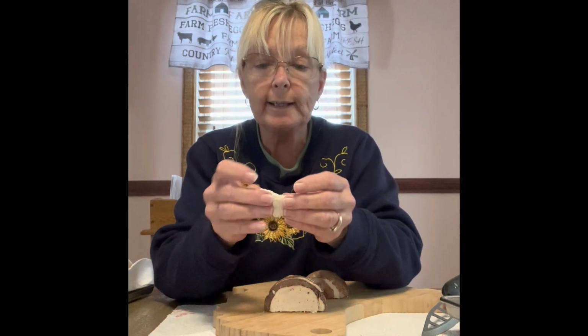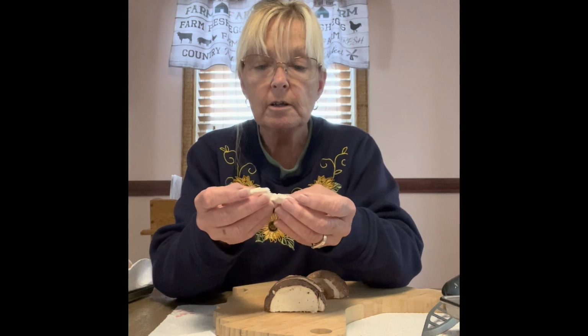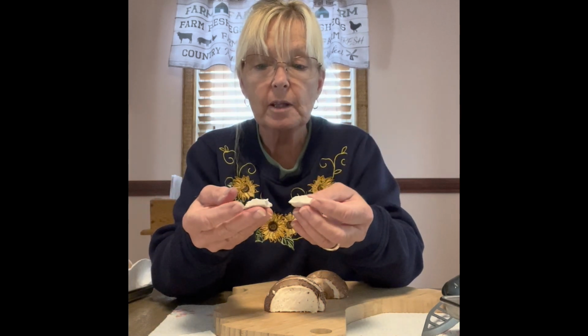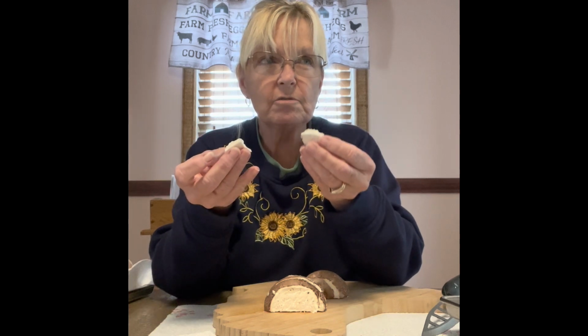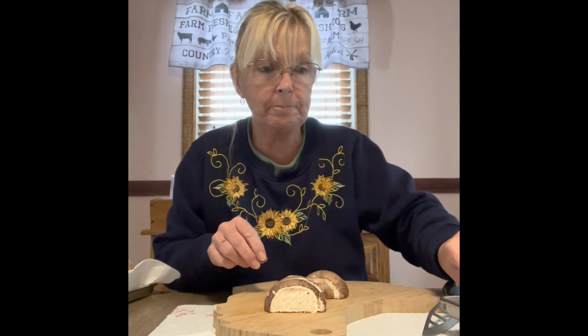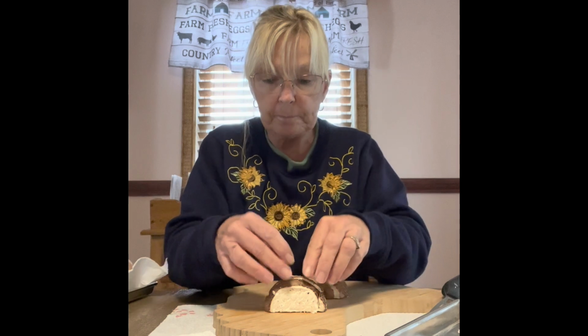Now, you may need your knife, or you could probably just break it in half, because they're very soft. They're kind of like cheese. Packed cheese, that's what it feels like. So you can just go ahead and put them right on your tray. And that's what we're going to do.